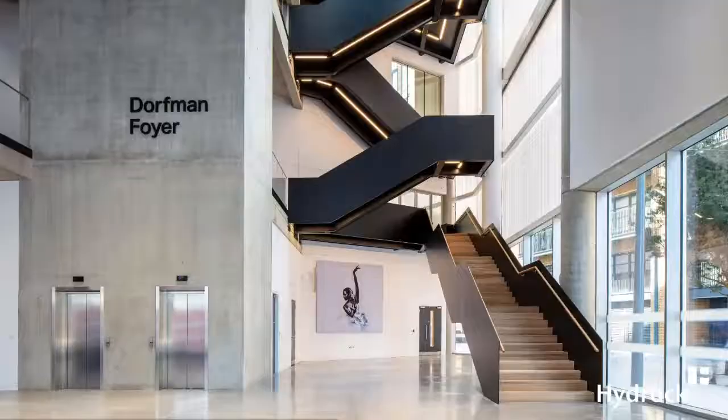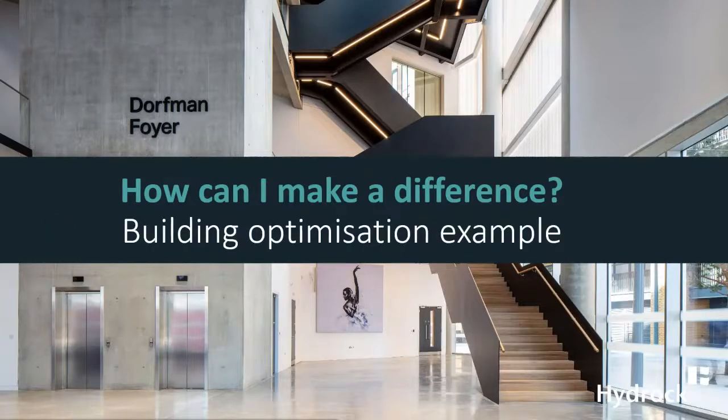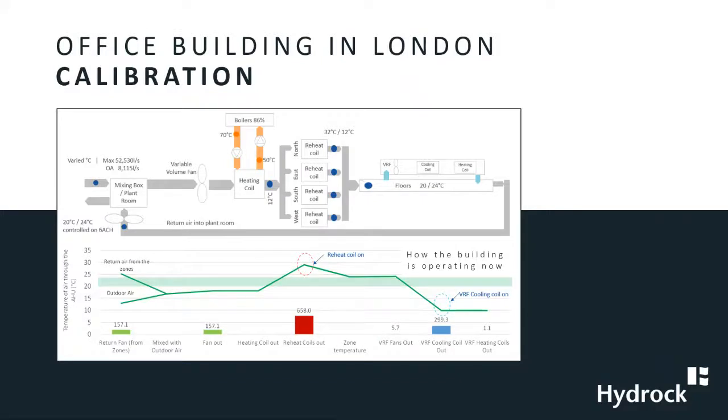Okay, so here's my example. So I'm sorry, all my examples are under NDA. Which means, much to everyone's disappointment, you're going to see a lot of graphs now and not a lot of pretty pictures of buildings. And so I'm sorry about that, but I'm an engineer and I find graphs really easy to explain things. So I'll try to make it a bit more interesting.